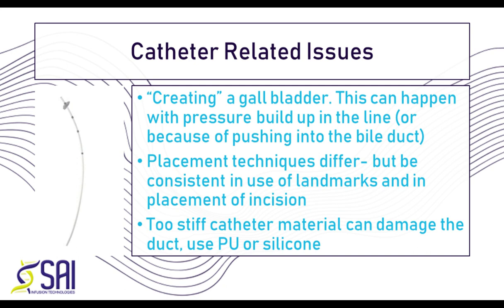Some of the other issues you might face with a bile catheter include creation of a false gallbladder, which is when bile simply pools instead of flowing out of the body. A bile catheter should never be flushed. It's not necessary, and it will almost definitely cause damage to the bile duct, so never flush the bile catheter. You can flush the duodenal catheter if need be.